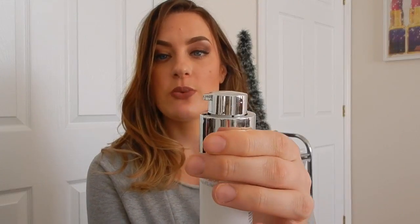I recently had a small travel sample that I took with me when I was traveling, and I used it and I remember how much I loved it. So I pulled out the full size one, and I used this one up. I love how the packaging twists up this way and then twists back down, so there's no air getting into the product.